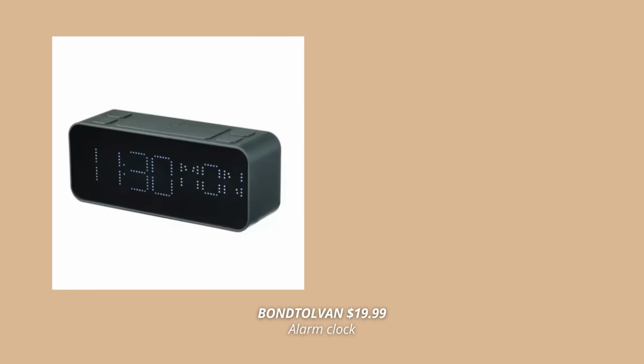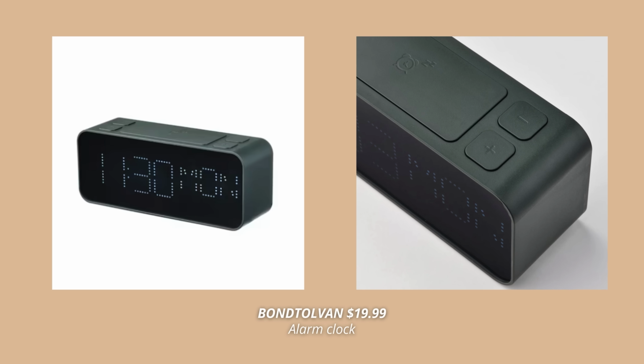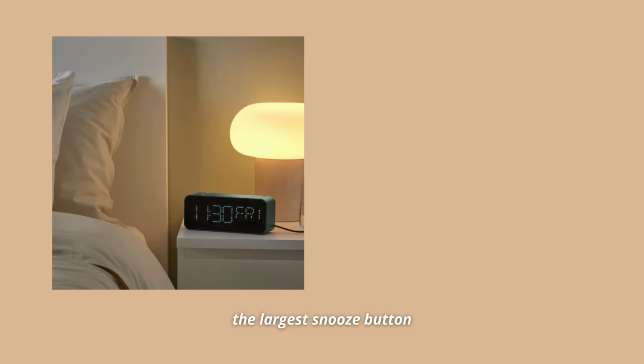An IKEA gem I actually have in my home is the BONDTOLVAN alarm clock. Now, this alarm clock has one of the biggest snooze buttons I have ever seen. It's just so convenient to keep on your bedside table or near the bed and make sure you get a nice wake up each morning. I just cannot hide the fact how much I love this snooze button. With a 9-minute snooze function, it's so helpful and so convenient.